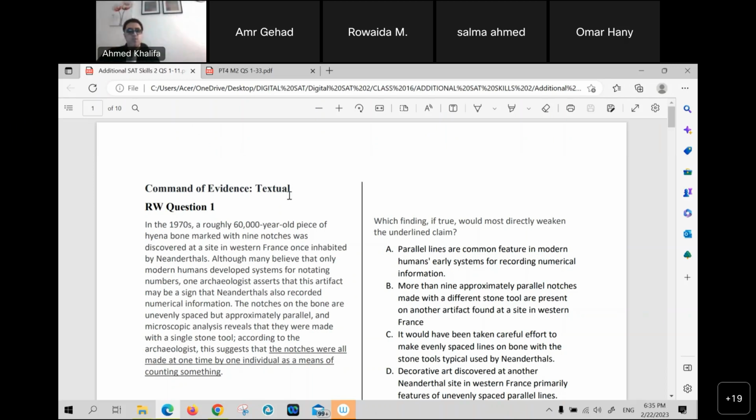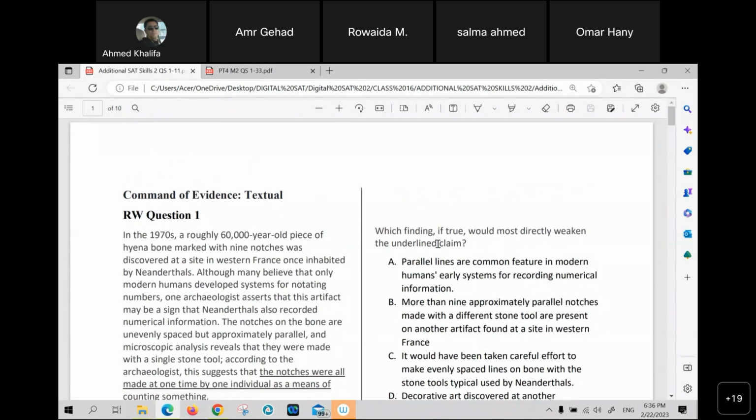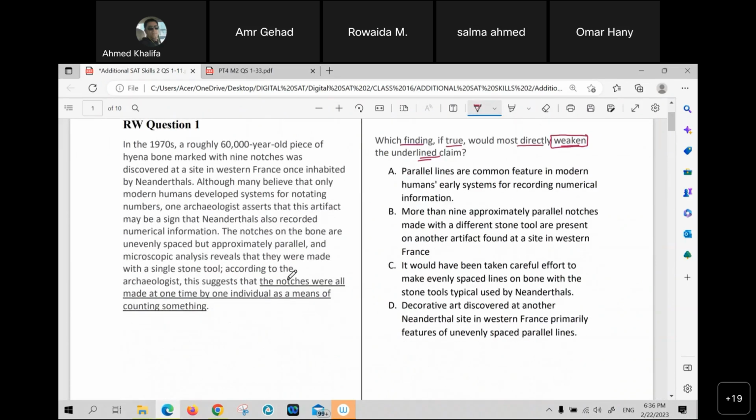Let us start with the first question here, and that was part of your quiz during class last time. The first question is: which finding, if true, would most directly weaken the underlying claim? By the way, this is one of the most challenging, most of you did it wrong. So we have here weaken, not only support, but weaken the underlying claim. What is the underlying claim here?